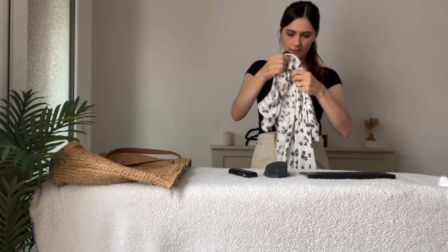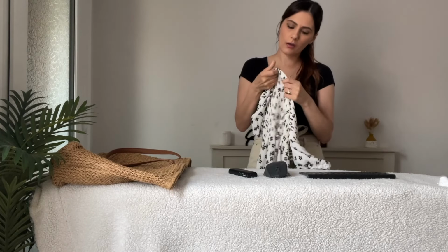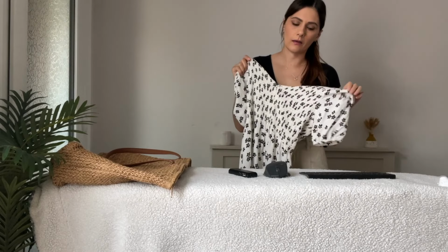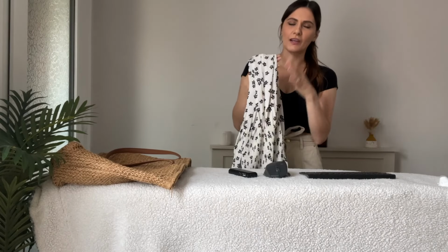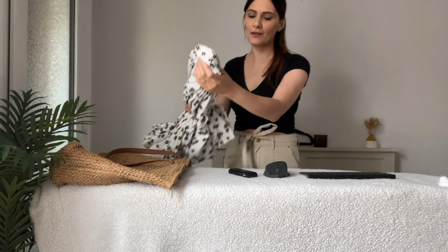So this one's a size 8. Looking for a size 10. Okay. Yeah, I know what you mean. You kind of just want it to fit quite. You can get away with this one, but yeah. No, that's fine. Let's have a look.